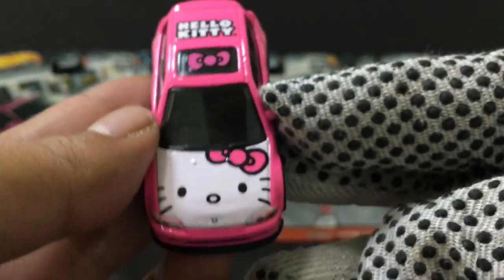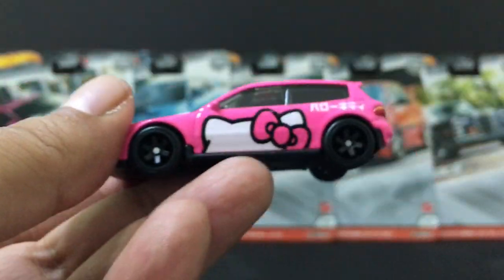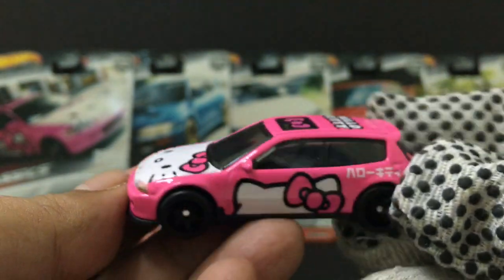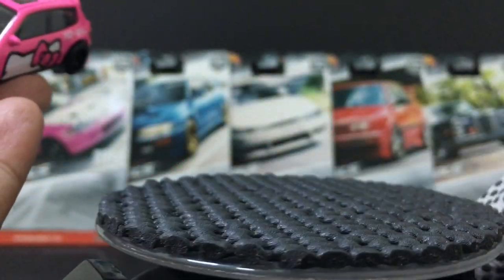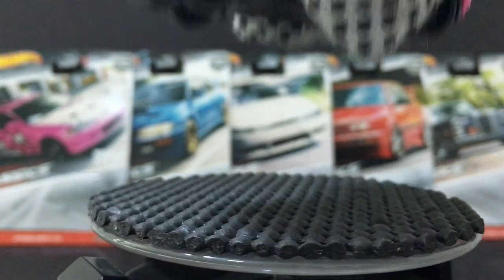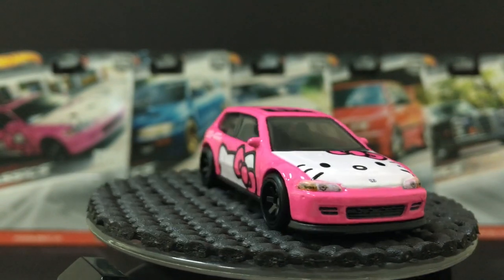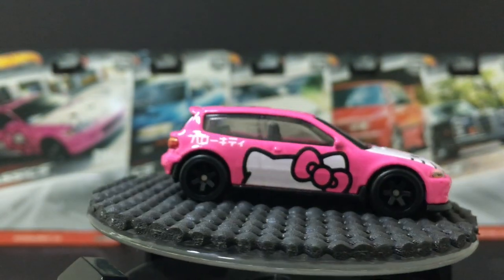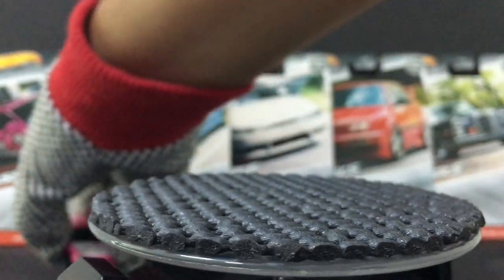This is awesome. This is awesome and certainly left field. How Japanese can you be with this, right? A Honda and a Hello Kitty. Awesome. Kawaii, that's me! Kawaii! Yup! So that's the Hello Kitty.